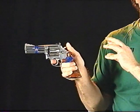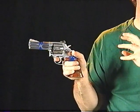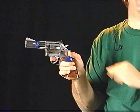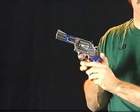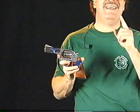The hammer of the gun is what I'm pulling back on right now with my thumb. As the hammer falls, it hits the round, which causes an explosion, which propels the round down the barrel in a spinning type of action and through the air. What needs to happen for the gun to fire again is for this cylinder part to rotate, to put a fresh round in front of the hammer.